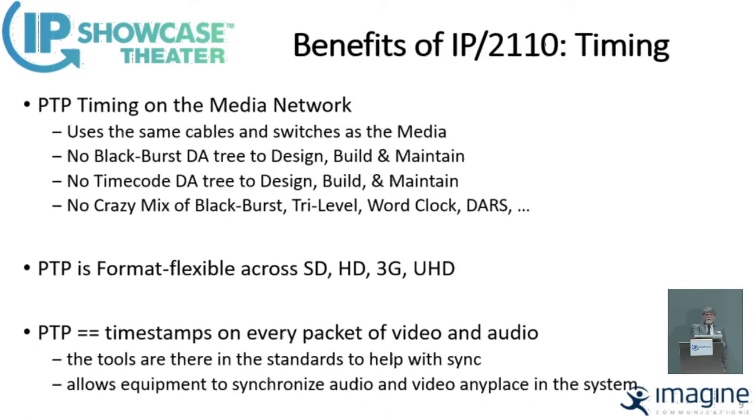Now, there's a similar benefit in timing. If you've built a facility in SDI, you have to build a blackburst distribution chain. You have to have ACOs at the front end of it to switch over between your main and protect generators. If your generator fails, you've got a big problem in an SDI plant and an IP plant. So you better have a backup generator. You better have switchover between it. And then you have to distribute black.